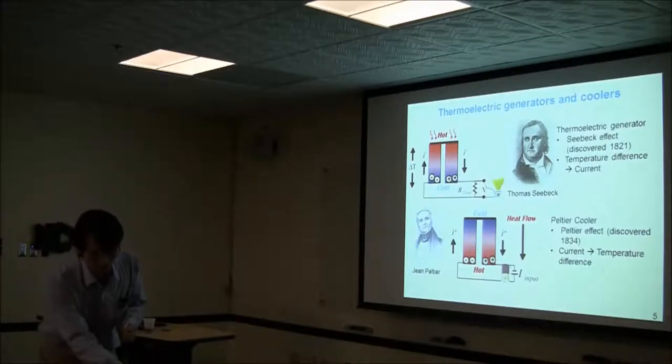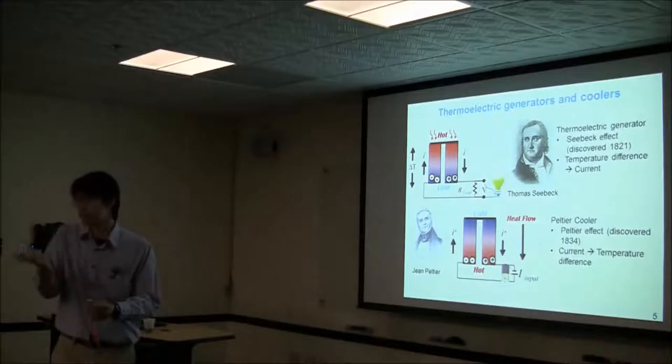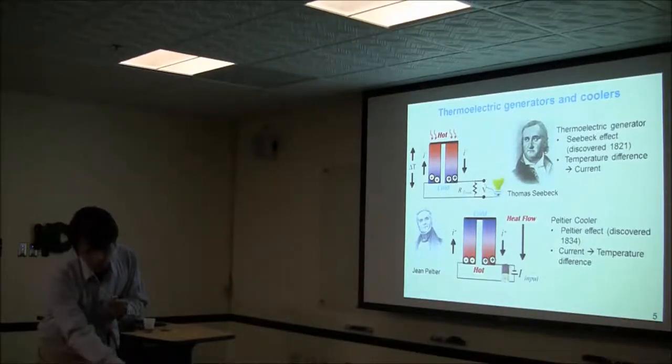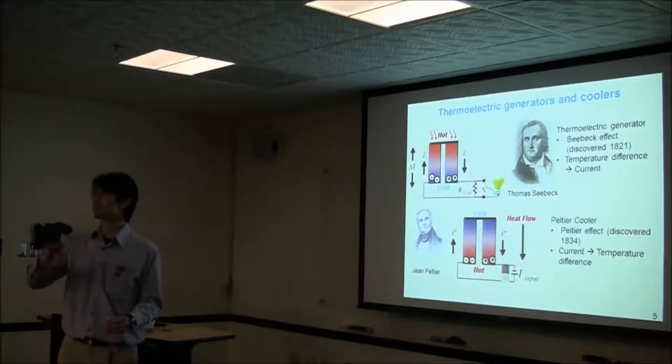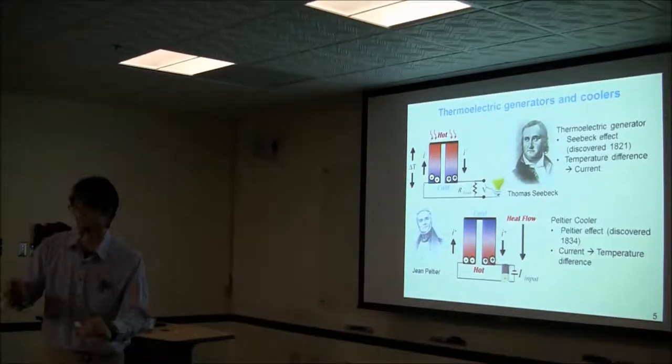And actually you see it was a negative sign, but if you apply the heat to the opposite side, then it will become positive. So the voltage that you generate is strongly related to the temperature gradient direction.